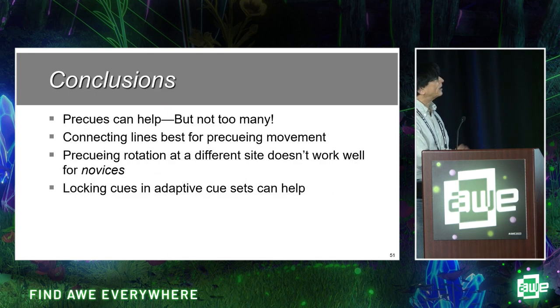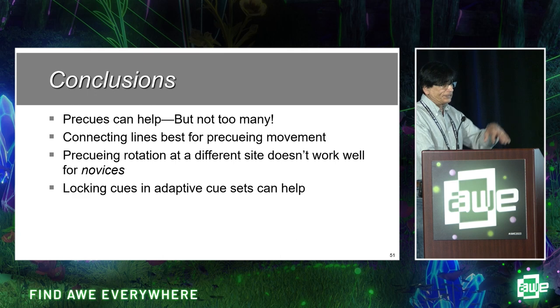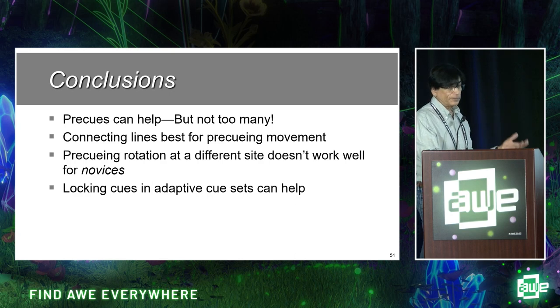And so, one final slide, high-level take-home lessons and conclusions. Precues can help, but not too many. You can pile on too many precues and make things kind of like a spaghetti bowl full of a hard to understand mess. Connecting lines works really well for precueing movement, connecting stuff at one place to another place. Rotation, when it happens at a different place than you're working at and concentrating at right now, precues don't work well for novices. Again, a highly practiced student who was actually running the studies and had done them many, many times himself was actually able to benefit from a rotation precue. And locking cues in those adaptive cue sets, as I explained, turns out to actually be very helpful.